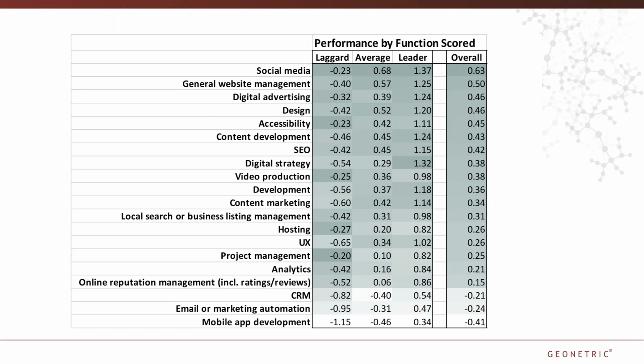We can also look at the bottom of the list. Where are we as a group struggling? At the bottom of that list, actually, overall negative scores across the board: CRM, email and marketing automation, and mobile app development. And I'll tell you, throughout a number of questions, there's just a lot of uncertainty around mobile app development. There's not a good consensus for what organizations should be doing there, how they should be investing, if they should be investing, and so on and so forth. Big question marks around mobile app development. But that's one way that we look at the overall performance.